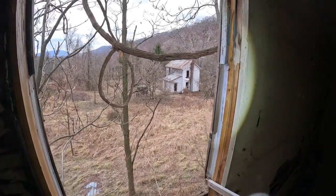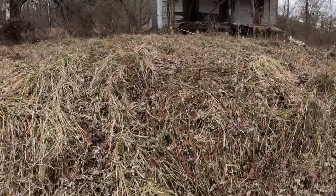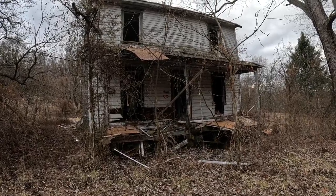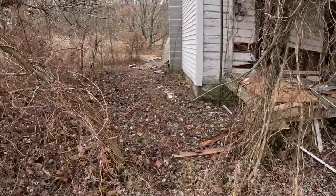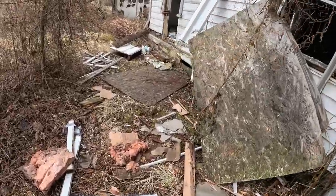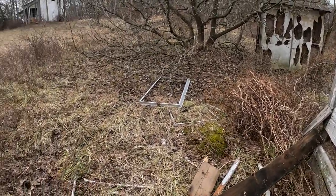Alright, let's see the next house. One that's right there. Alright. We're at the next house. Let's see what kind of story is behind this one right here. Mysteries and tales. Let's try moving through the back. Let's see. Flying through the back is always easier.